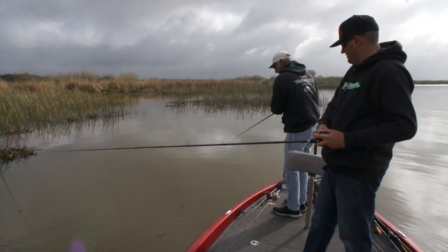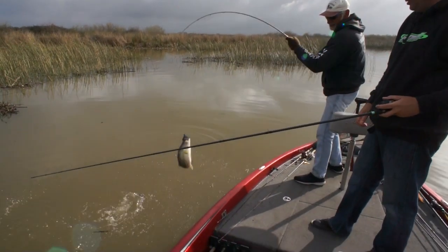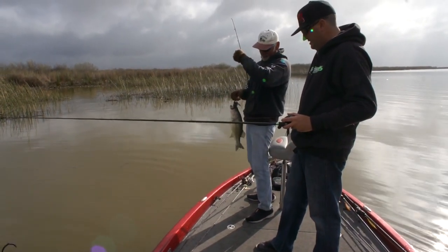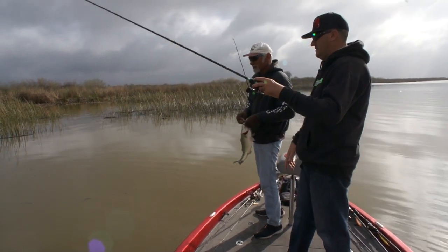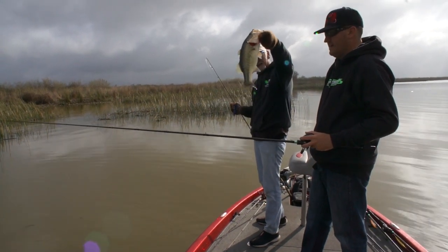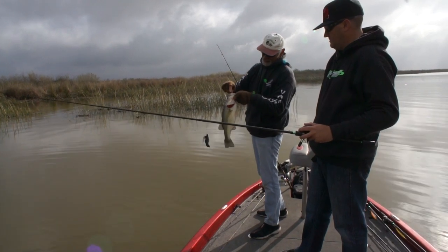Good one. Another fish on the jig. Oh yeah. Solid three, close to four. Yeah, 3 pounds. Nice fish. All right. Well, that one was about 3 or 4 feet away from them tules. Nice. You can see in this dirty water, look at the red mouth.